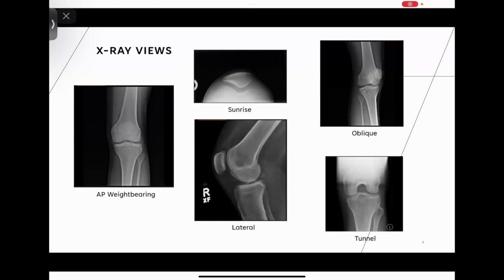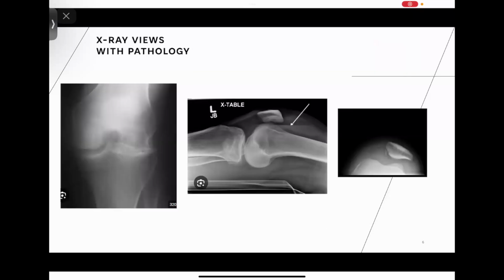So just looking at the views here, the first on the left is an AP weight bearing, pretty standard view. Top middle is a sunrise view where we see that patellofemoral joint come into full focus. The oblique view at the top right, again, is best used for looking for plateau fractures. The lateral image, where we can see the patellofemoral joint space pretty well, is also good for looking for effusions and intra-articular bodies. And then the tunnel view, which is an angle view that looks right through the intercondylar notch. That's good for looking for osteoarthritis and intra-articular bodies as well.